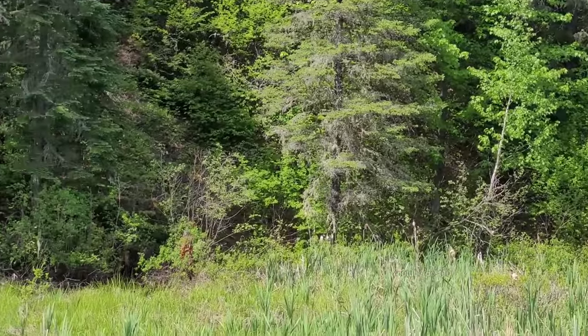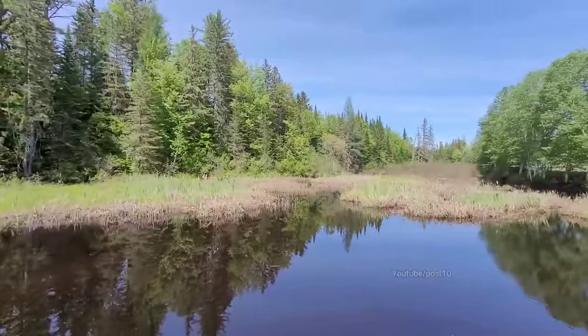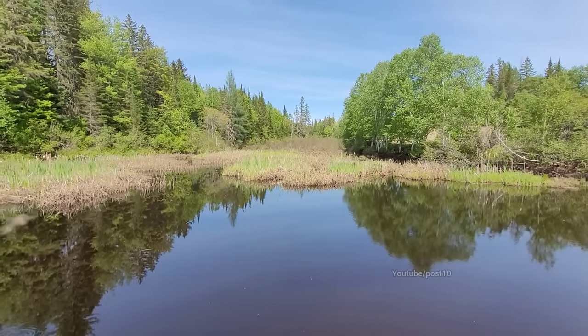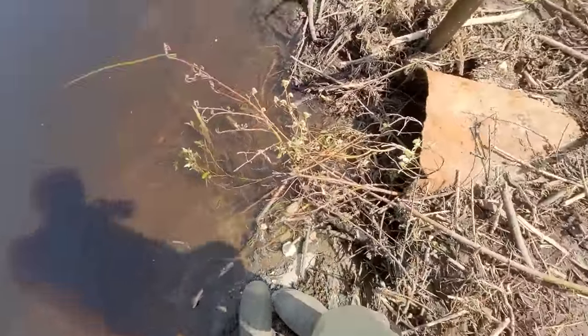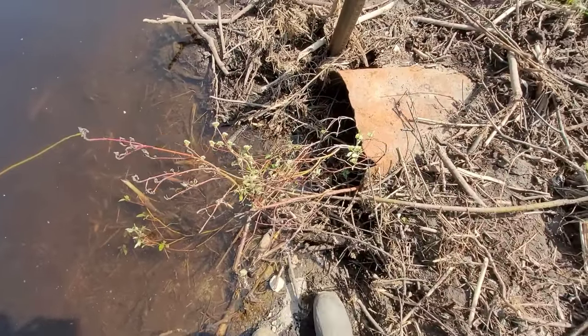A lot more butterflies. A bunch of bullfrogs too. So last night they clogged this thing up real good. Beavers.